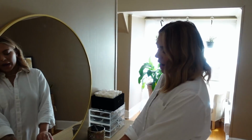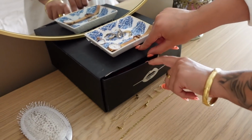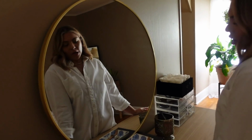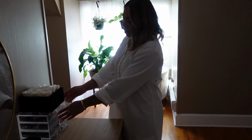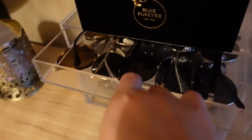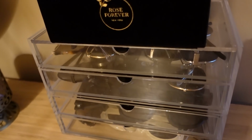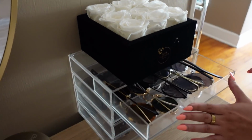This little box I got in a PR box from Makeup Forever, and I just keep my sunglass cases in there. And then resting on top of that is this beautiful circle mirror from Walmart. Keep a candle from Bath & Body Works up here. This little acrylic drawer is from Muji, and this is where I store all of my sunglasses, and I love it because I can have them organized by type and style, and I can also see through it, so it's just, I love storing my sunglasses like this.